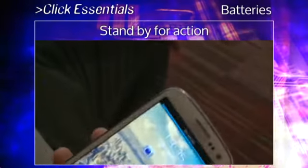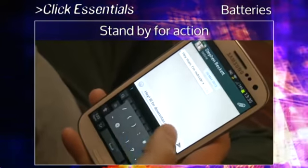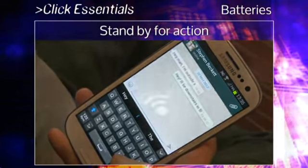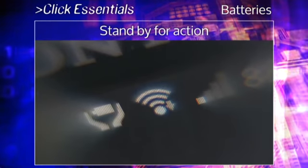However, if you're not on the move and you're just waiting for an incoming message, it might be best to switch Wi-Fi off, as it takes more power to maintain an idle Wi-Fi connection than a 3G connection.